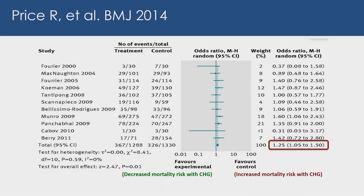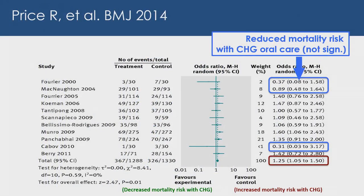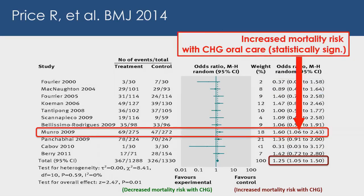In the red square, odds ratio 1.25 and a statistically significant increased risk of death. Now, this gives you a very strange feeling, no? I invite you to look a little bit in more detail at these data, and I hope the slide is big enough for you. Of these 11 studies in this meta-analysis, there were only 3 that indicated a direction of reduced risk of death. Not statistically significant, by far not statistically significant. But all the others were pointing in the direction of there might be an increased risk of death. Not statistically significant, except for one.